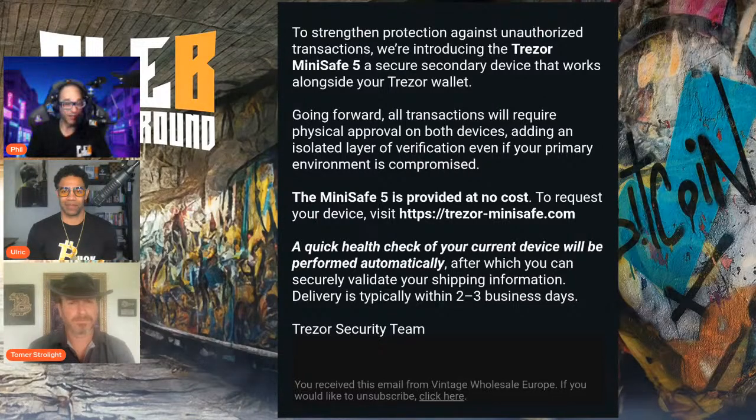Going forward, all transactions will require physical approval on both devices, adding an isolated layer of verification, even if your primary environment is compromised. Look at that, guys. Trezor's just going to send you hardware. The Mini Safe 5 is provided at no cost, and you just request your device right here. Obviously, this is a scam. Trezor's not giving you another device. You can still use your Trezor right now. If you decide to transfer Bitcoin, you do not need this separate device. This is just complete nonsense. But just a good heads up for people.